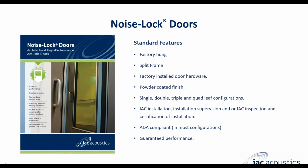You don't have to mess around with putting hardware in the field. You know it fits properly. The door's been tested. Everything works properly in the door before we ship it.